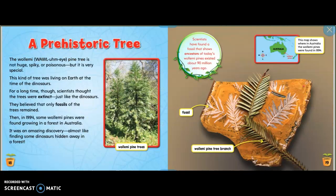A prehistoric tree. The Wollemi pine tree is not huge, spiky, or poisonous, but it is very special. This kind of tree was living on Earth at the time of the dinosaurs. For a long time, though, scientists thought the trees were extinct, just like the dinosaurs. They believed that only fossils of the trees remained. Then, in 1994, some Wollemi pines were found growing in a forest in Australia.